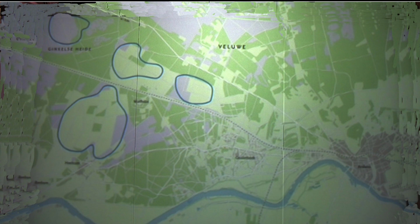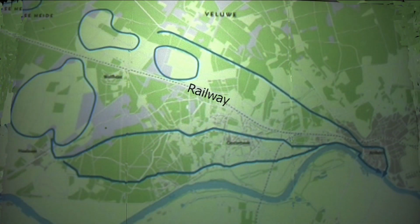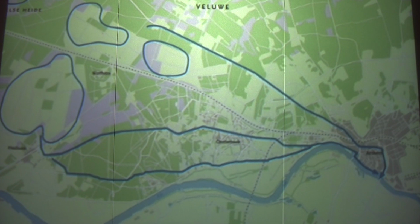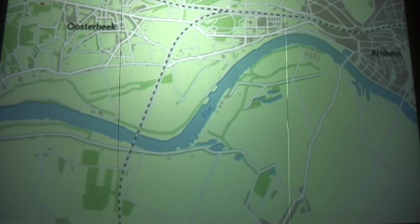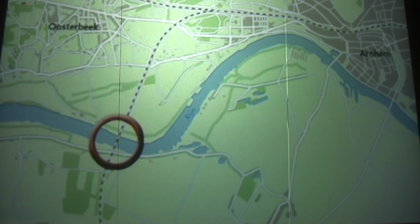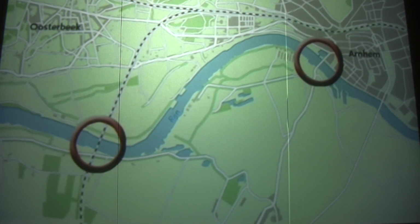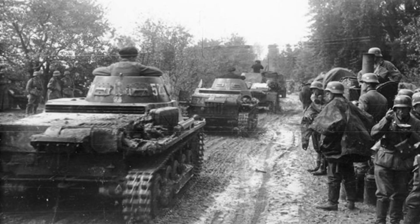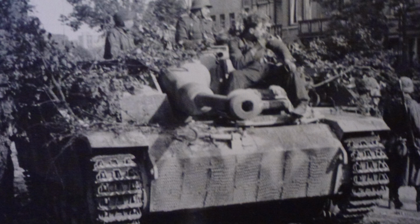From the landing zones, 3 columns set off east towards the Arnhem Bridge, 8 miles away, one column being north of the railway, while the other 2 were on the south. Their aim was to capture 3 bridges: the railway bridge at Oosterbeek, a pontoon bridge, and the Arnhem Road Bridge, the main objective. But the German forces in the Arnhem area were far stronger than expected and included 2 Panzer tank divisions. Mr. Luc Buist tells us the story.